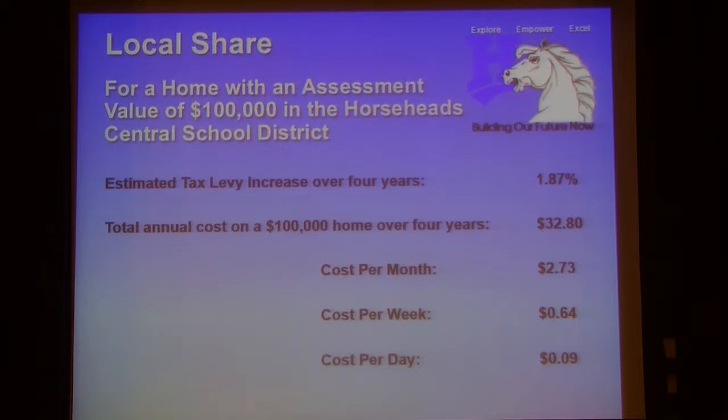So hopefully we've given you at least a good financial overview of what we expect and estimate from that. Carolyn is our interim business director. She has been through many projects in many different school districts.